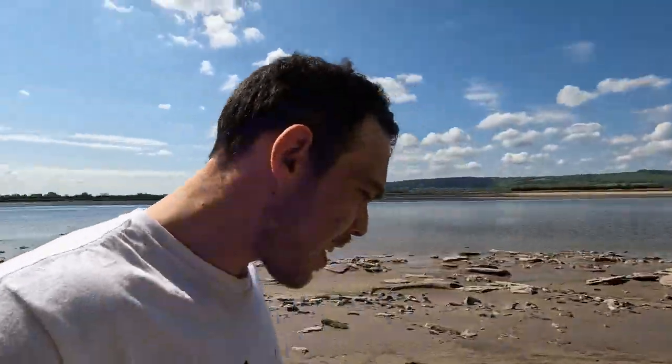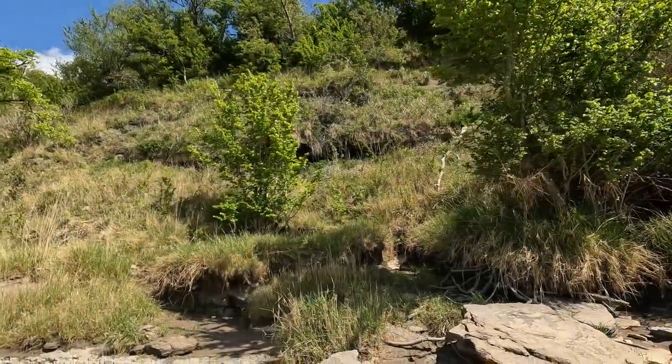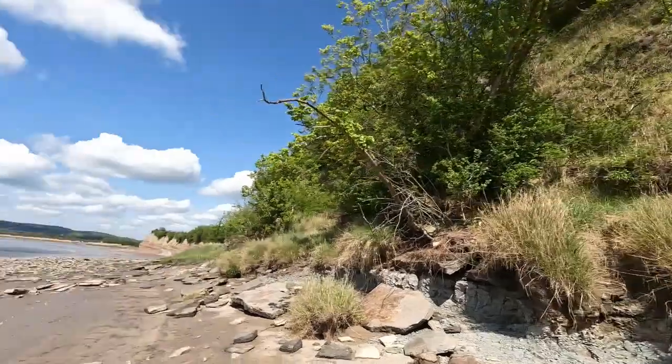It's been like 3 years maybe since we've been here. I have to check the videos, see when we last came here. But the cliffs, the thing is, as we go along, the cliff gets lower and lower until it just disappears into like no cliff, just a normal field.